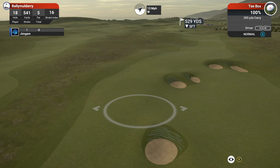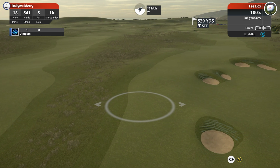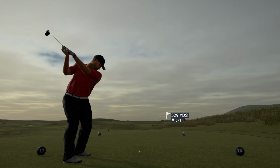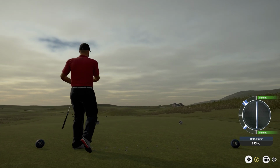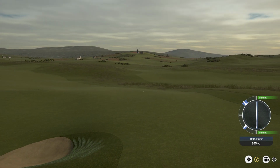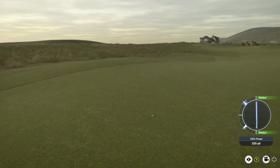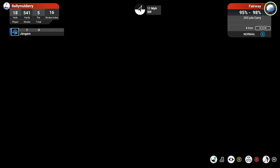Nice links course. Okay, 13 mile an hour wind. Let's aim it over this side a little bit and let that wind just push it back in. Not too far. Come on. Feed it. That's it. There we go. Just feed it around the bunker. 326 yards. Par 5. We should reach the green in two here.